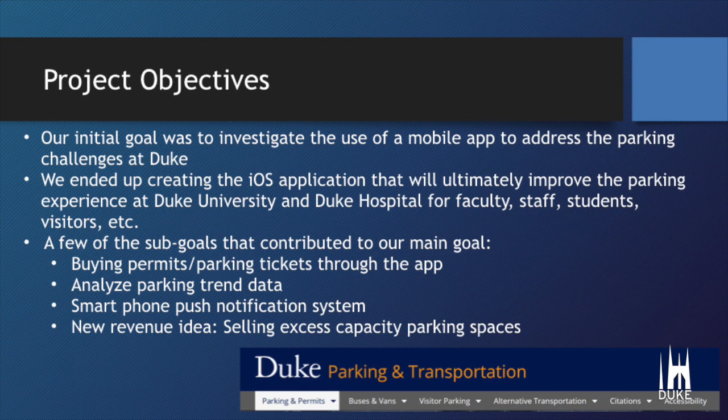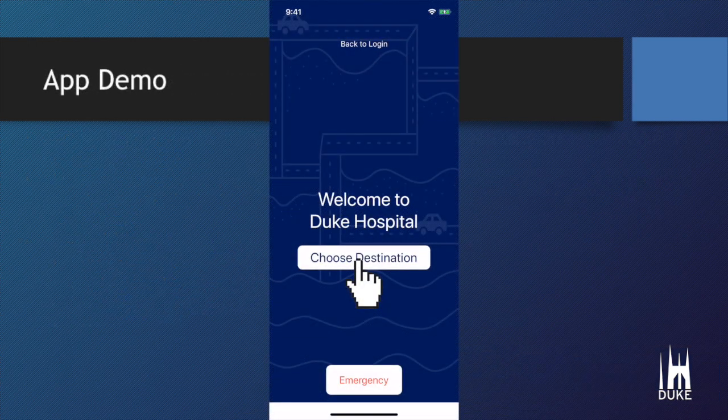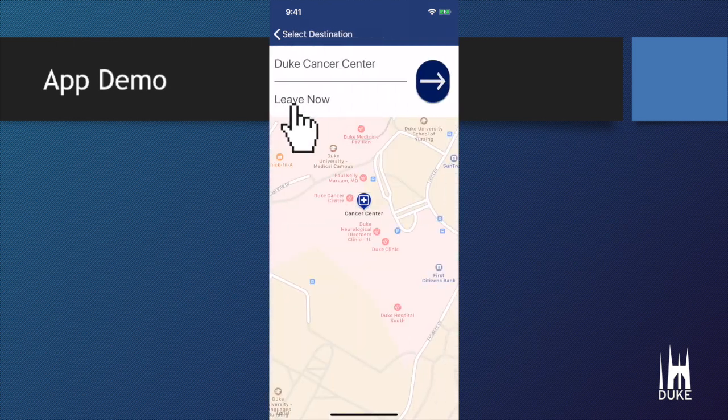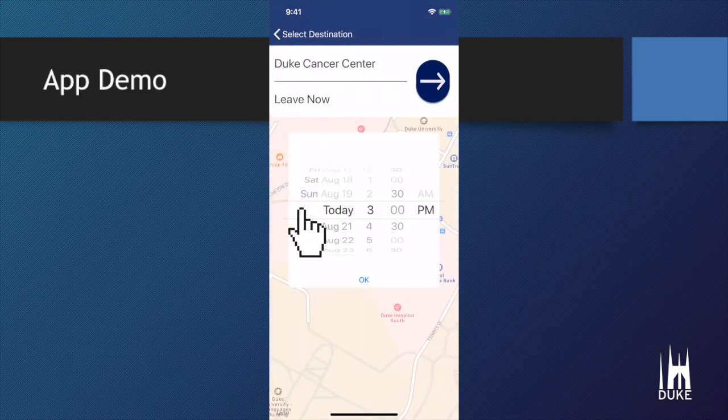So a main group that we wanted to target with this app was hospital patients. So someone coming to the Duke Hospital for the first time could choose their destination. So say they're going to the cancer center, they can click here. If they click this Leave Now button, maybe they have an appointment on a Thursday at 3 p.m. and that would change the trend data for the parking lots.